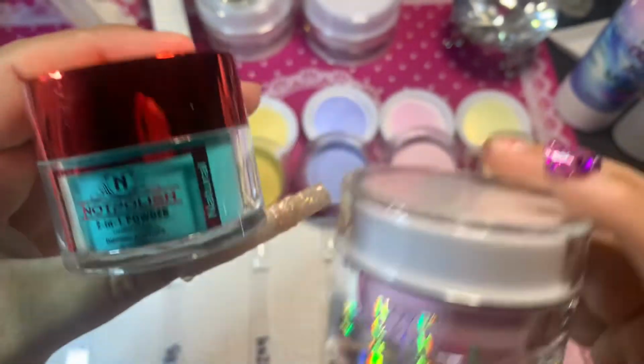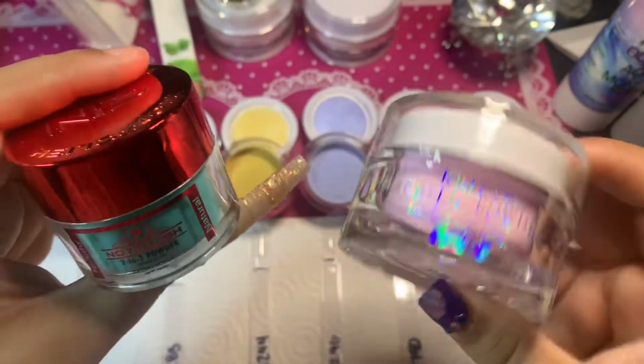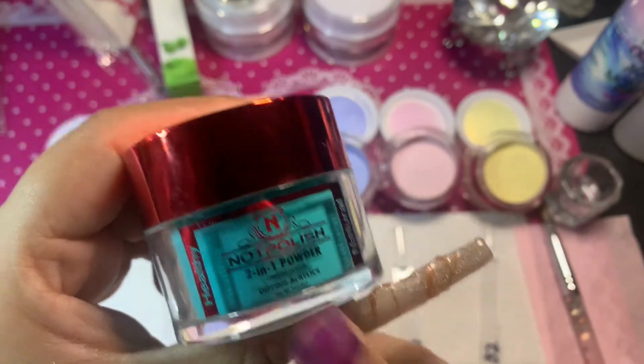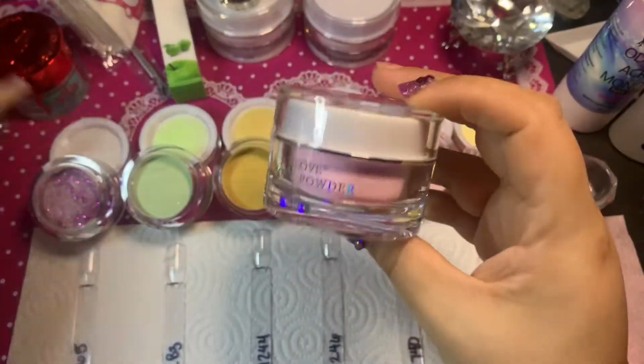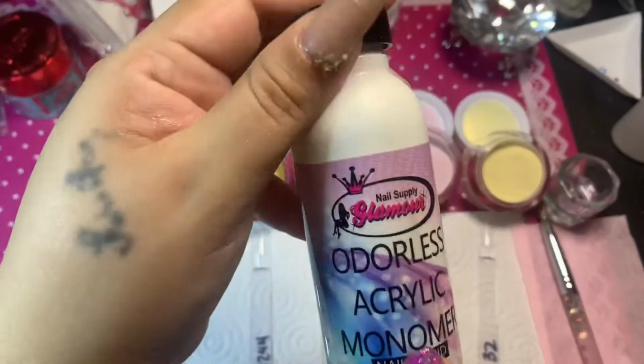But here I am comparing them to not polished. I'm comparing just the containers, not the product, besties. I'm just saying, look at the jars. Look how little this one is, and it is a 1 ounce. And here is the Joslove, the container, the jar is just so cute. I'm not comparing the product, at least not yet.